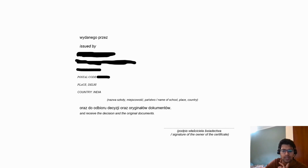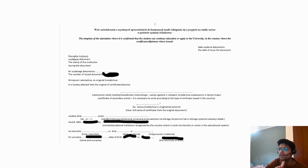Like, again, the address of the person from India issued by, and all that, and signature of the owner of the certificate who owns the certificate. And then you have some documents like this, the template of that attestation, where it is confirmed that the student can continue education to the university in the country where the certificate diploma were issued. So again, you have to do this.